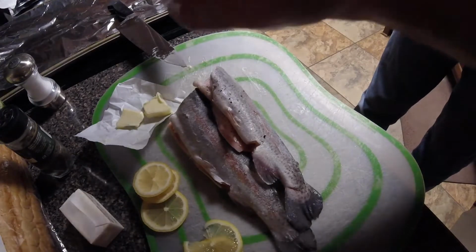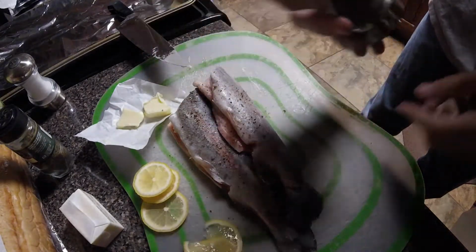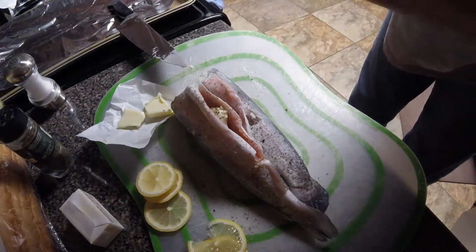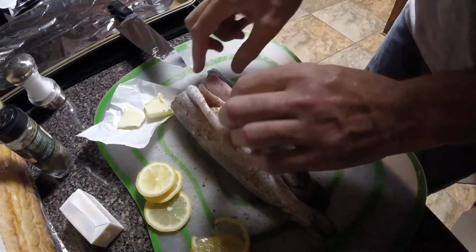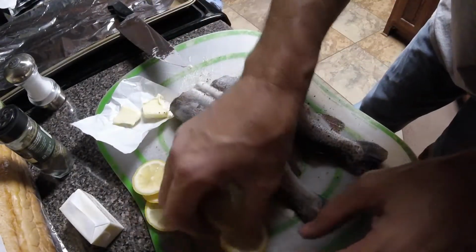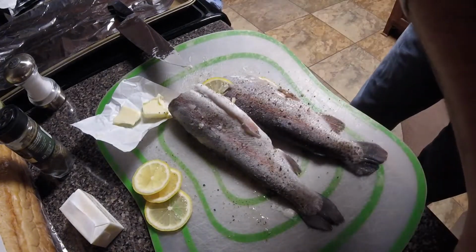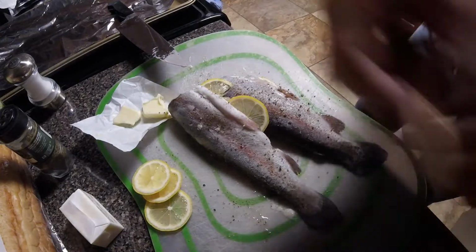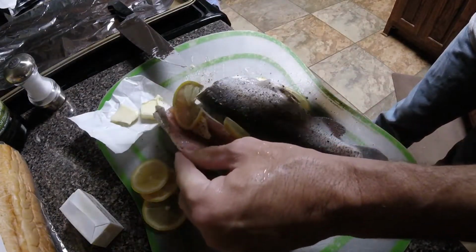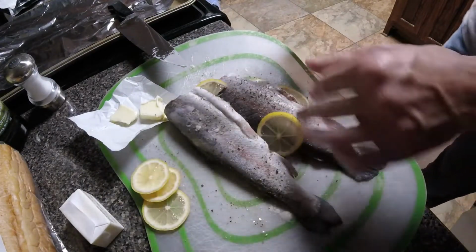I prefer to use freshly ground pepper. If you use a pepper medley, like with multi-color peppercorns, it adds a little more complex flavor profile. All right, you've salt and peppered both sides. Take a couple of thin slices of lemon, thinner the better. Don't really worry about seeds, you're not eating the lemon anyway. And some dill. I would normally use fresh dill. I don't have any fresh dill, so it does not take a lot of dill. And that's it.